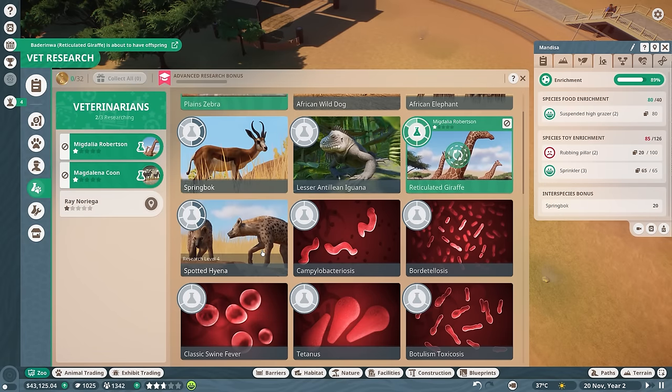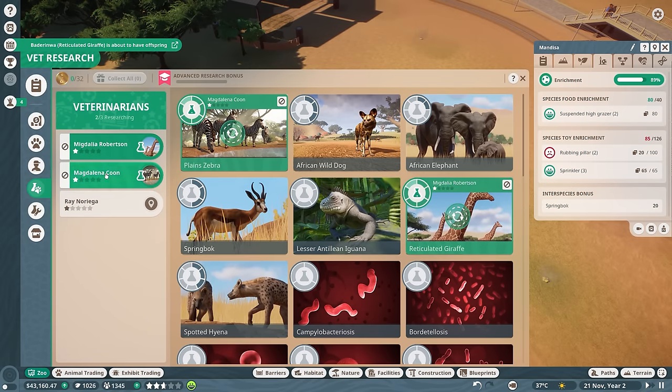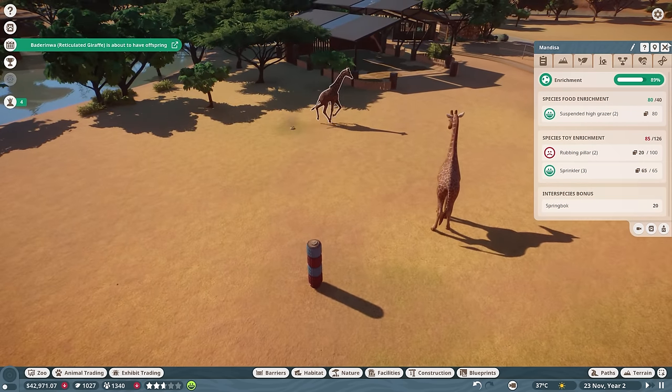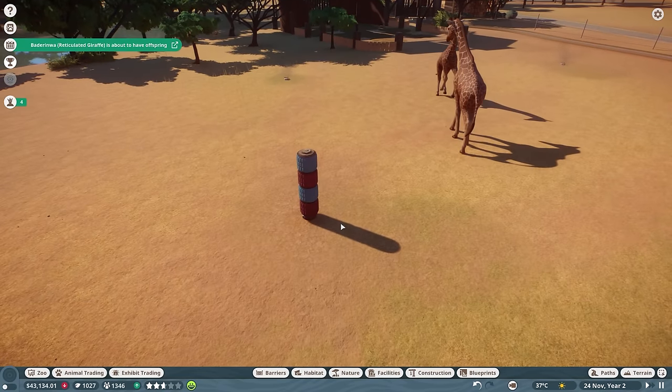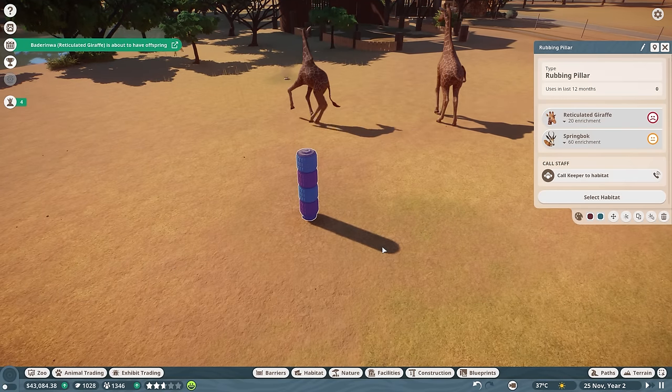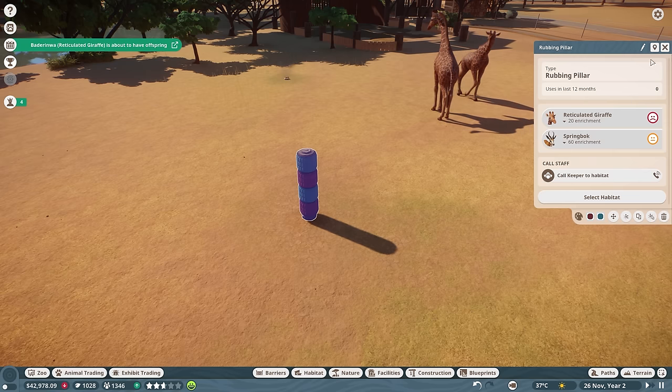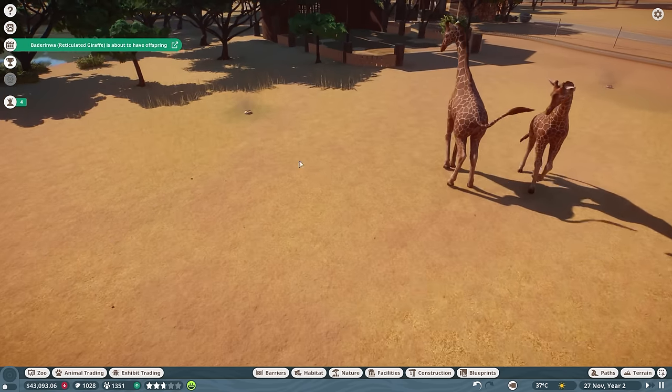And what about the, oh yeah, what about the Z's and stuff? I should probably look into what these guys are susceptible to. I'm going to have at least one vet not researching that way, in case anything happens. They tend to the diseased critters and stuff like that, right? But I guess we can keep the rubbing pillar at least for right now, even though it's not really helping out the giraffe or the springbok quite as much. But at least now we have these sprinklers, which they seem to like thus far, you guys.